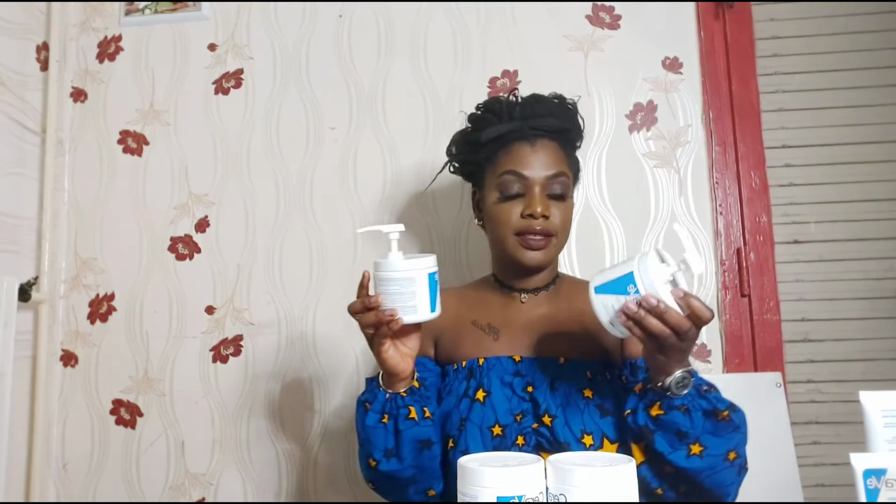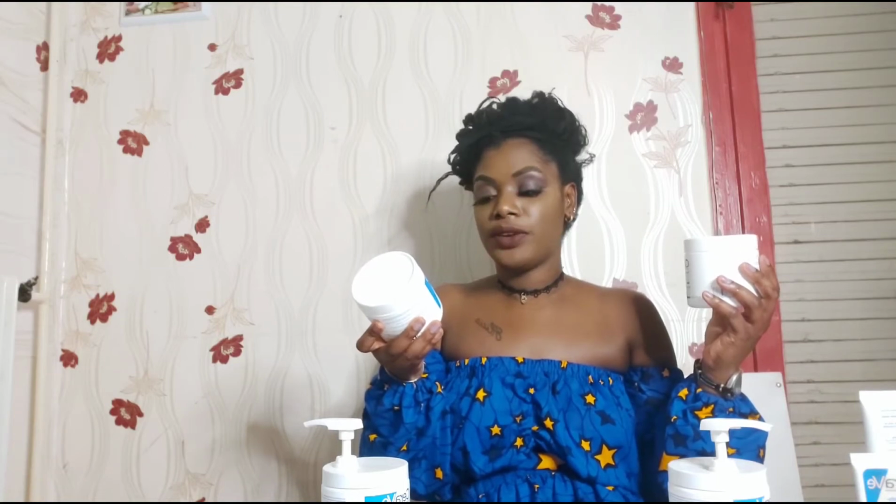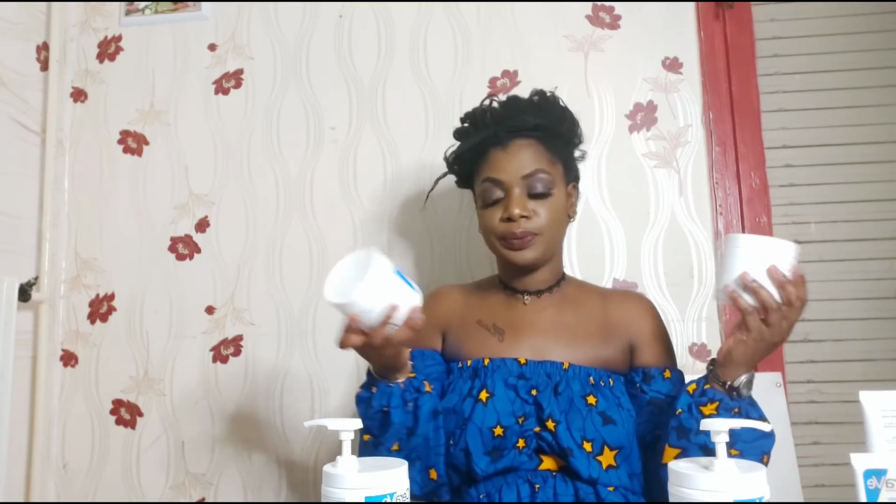Today when I went to the pharmacy to get this product, I couldn't find this one here, because this one is easier to press and let the cream come out than opening it. And I found this one, so it's the same thing, moisturizing milk for dry to very dry skin, and the same thing is written on it.